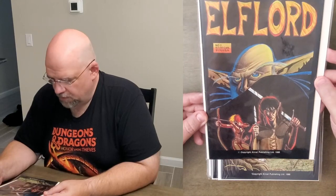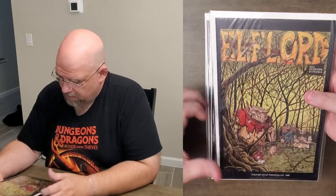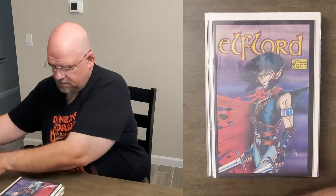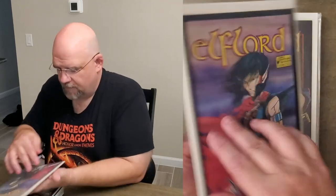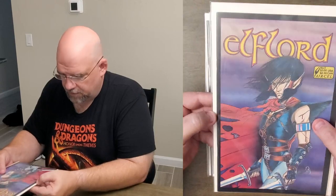Elf Lord, number 2. Elf Lord, number 1. This is from Aircel, 1986. Number 2 again. Number 1 again. Oh, so we got... That looks like alternate alt covers. Nice. Two copies. Really, really good condition too.